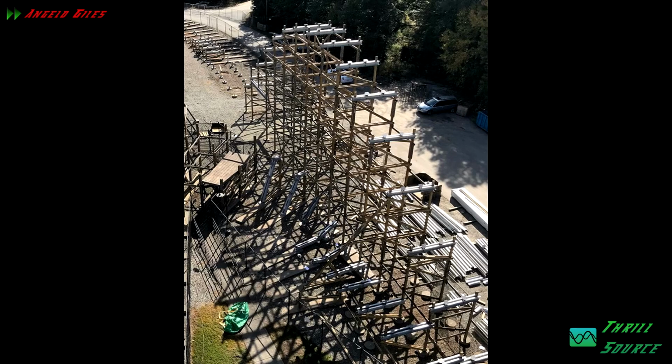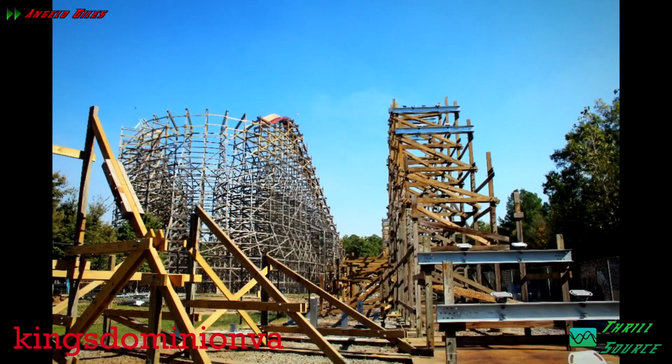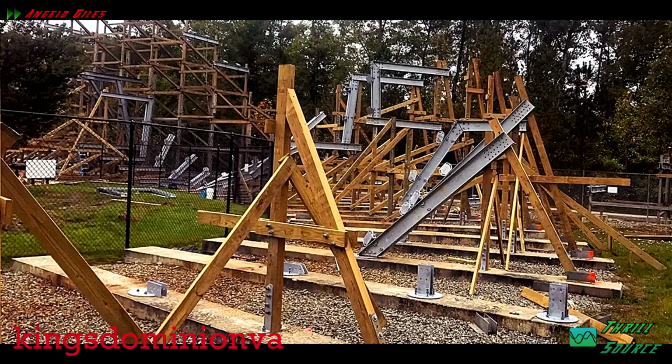As you see from these pictures here, which were from King's Dominion themselves, you can see that those airtime hills look amazing. I can't wait to ride this in 2018. This is something I'll definitely be looking forward to. It'll probably be my first RMC, so that's a plus also.